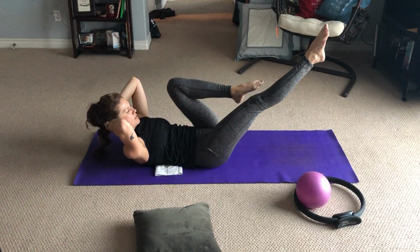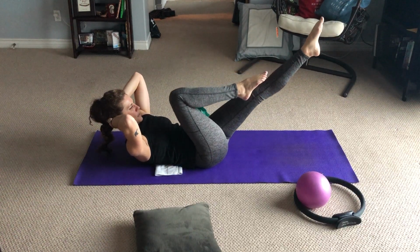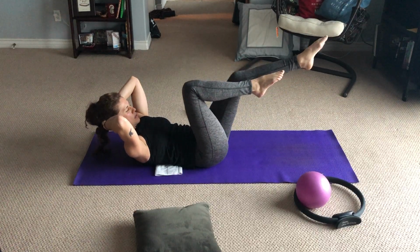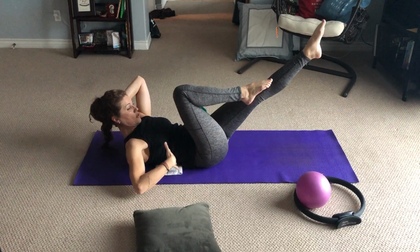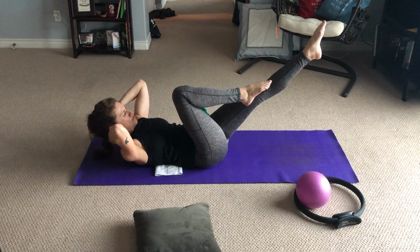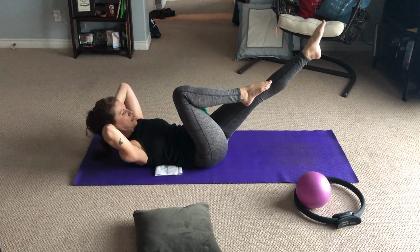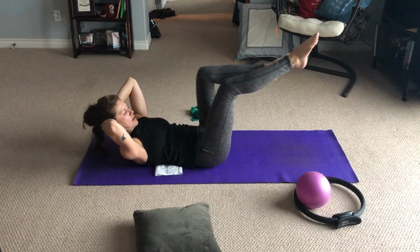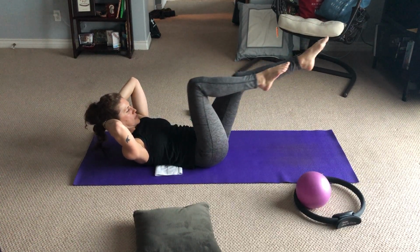We're not going to use our hands today because I'd like to really emphasize gently elongating your neck away from your back. So you're going to actually use your hands to kind of draw the skin at the base of your skull away from your back. But you are going to emphasize that breath.